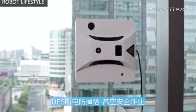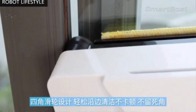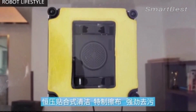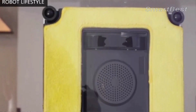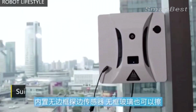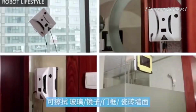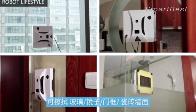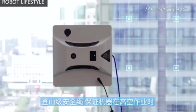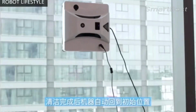This feature ensures consistent and thorough cleaning, reducing the need for manual intervention. Smart home appliance. Integrates seamlessly with your smart home setup, providing convenience and efficiency. Robotic vacuum cleaning. Efficiently removes dust and grime from windows, leaving them clear and shiny. The Robot Lifestyle Electric Window Cleaner is designed for efficiency and ease of use. Its powerful motor, coupled with an automatic spray system, ensures comprehensive cleaning with minimal noise at just 60 dB.